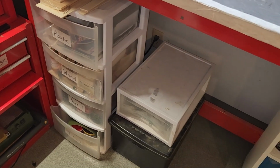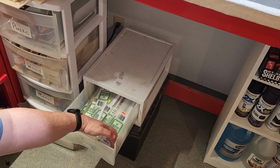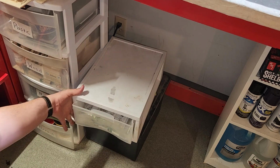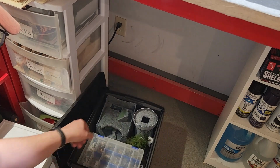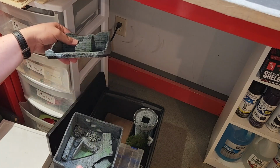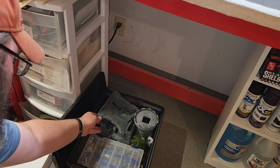And to the right. Here's my styrene. Being a scratch builder, I go through a lot of styrene. And then this one, actually my Dungeons and Dragons stuff. I build all my own terrain for that. Buildings, movable tops, brick walls, towers, all kinds of stuff.